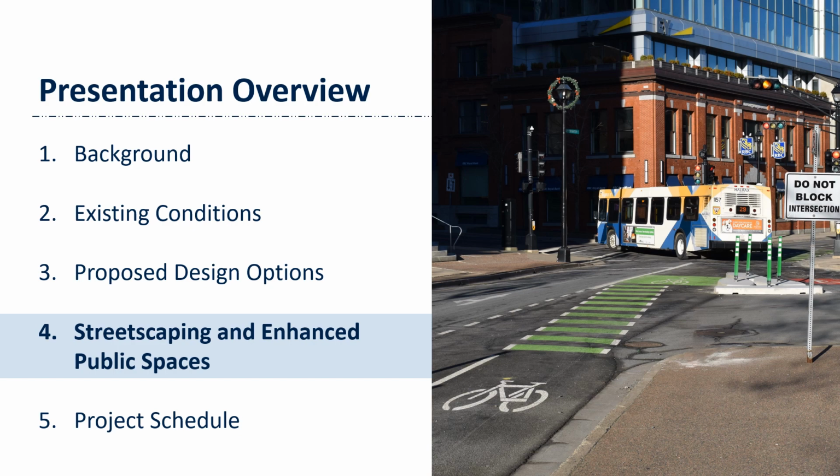As part of this project, we will be proposing a design guideline for the future reinstatement of the pedestrian realm and public space. These guidelines will recommend surface treatments, plant palettes, furniture selection, and also identify public spaces along the street. Over the next slides, I will go over some of the proposed streetscaping elements and the proposed enhanced public spaces.